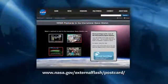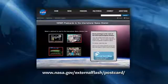A reminder that during the holiday periods, you can send a special greeting to the crew on board the space station. That's available through the NASA internet at www.nasa.gov/external/postcard, and you can pick from one of 4 different holiday themes to send a note up to the crew.